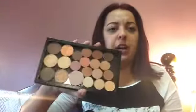I don't dip my finger into them very harshly because I don't want to waste any product, to be totally honest. And that may be cheap of me, but what can I say? I'm very protective of my eyeshadows.